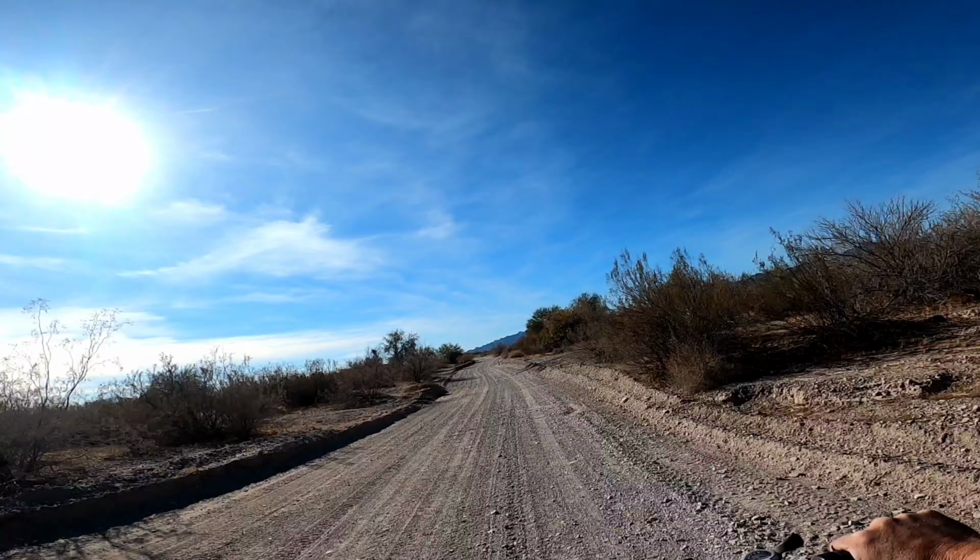We got a full battery on the e-bike, charged with solar, ready to rock and roll here. Should give us about at least 15 miles that we can do just on the throttle, so if we pedal a little bit, we'll get a little further. And this is Old Yuma Road. I'm really surprised over here in La Posa, Tyson Wash, how well the roads are maintained. Pretty smooth, no washboards.